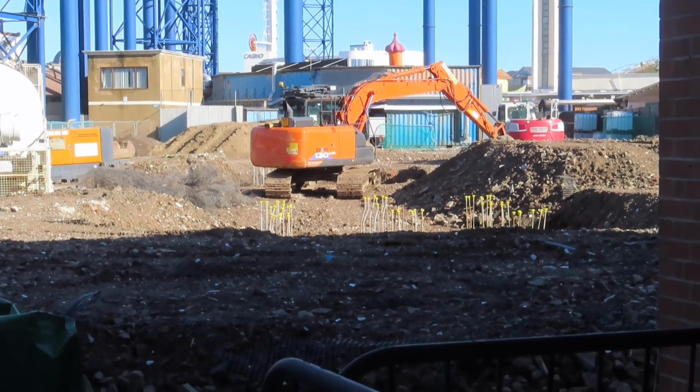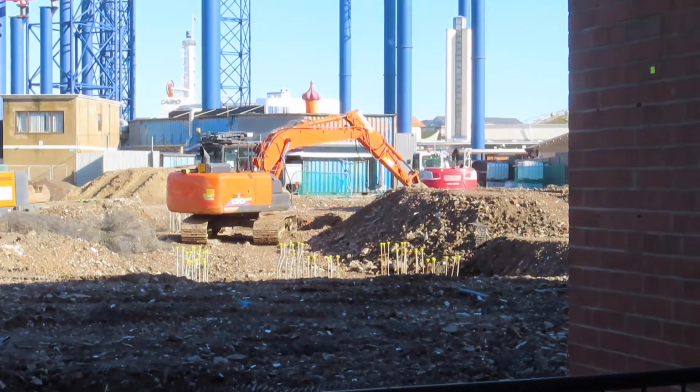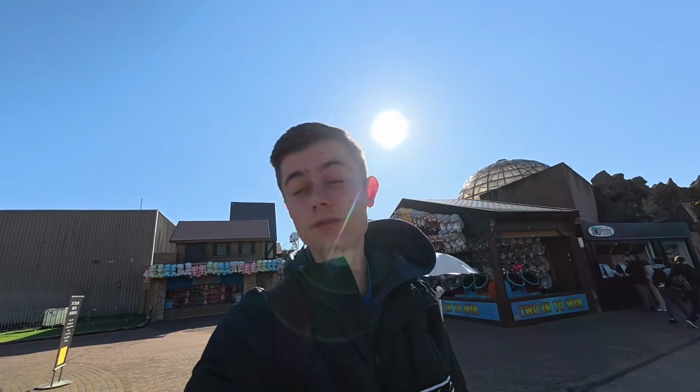So let's get on Park. I don't think there'll be much to see on Park, but we'll go and see anyway and end the update there. Alright then, we're on Park, and I don't think there's much to show here, to be honest, compared to what we saw from Watson Road.